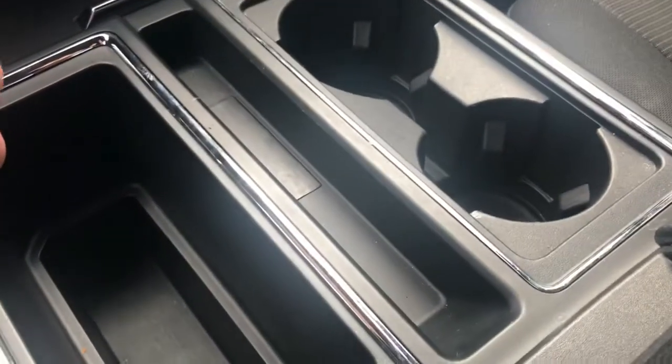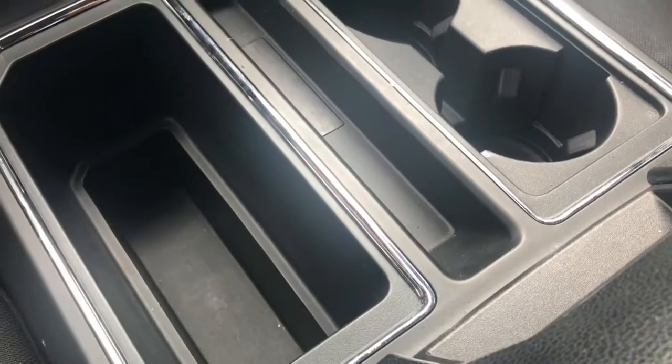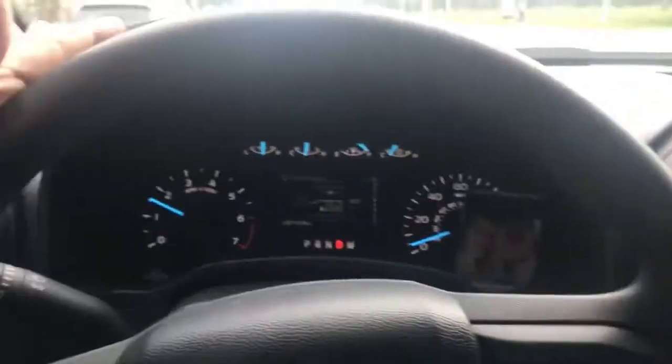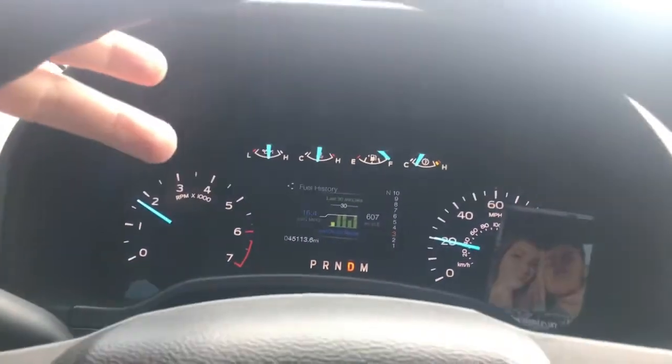It's supposed to be like inside the door handles and stuff like that, but the truck did not come with that. So I am gonna probably have to order those. Probably be super cheap. Don't know if I'm gonna do any plastic or any kind of knobs, stuff like that. But coming to the gauge cluster, when I look at all the gauges, everything like that, it's been fine.